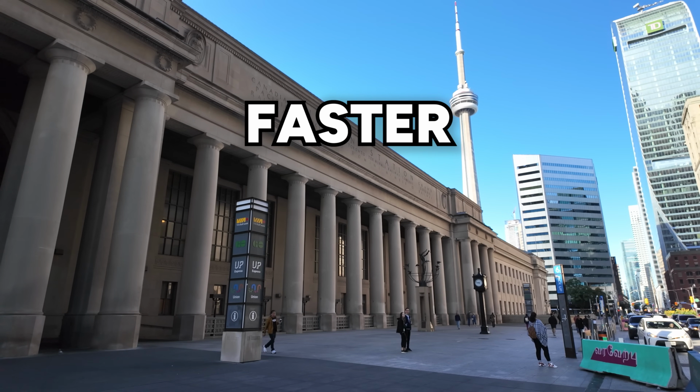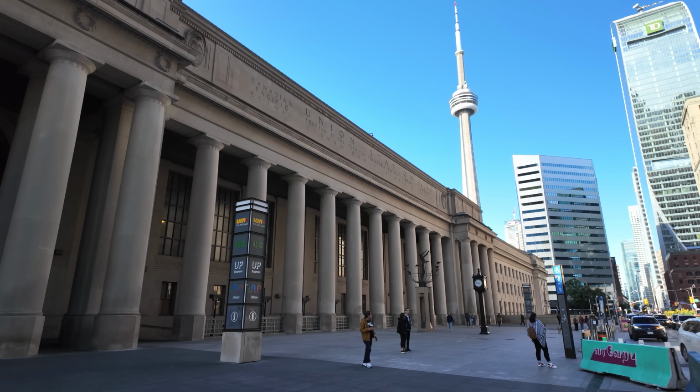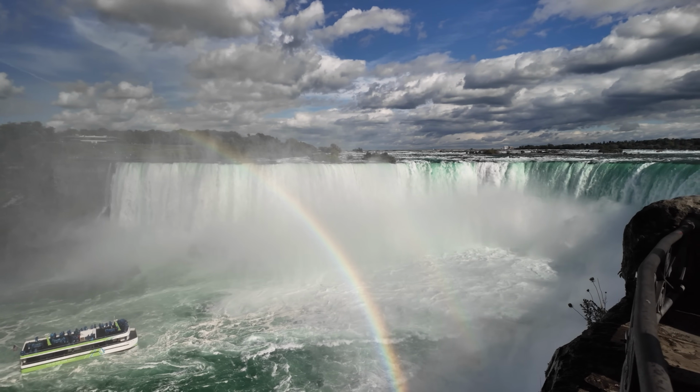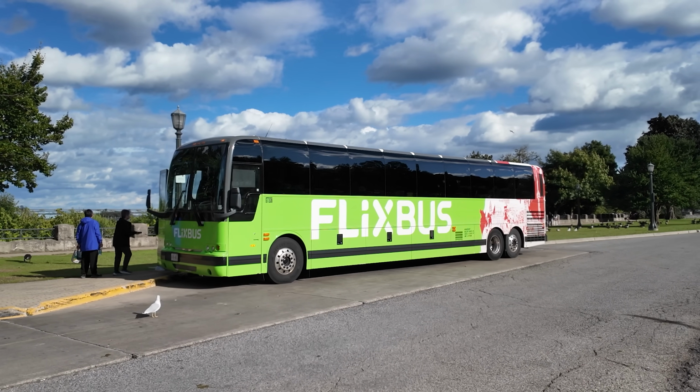What is going to be faster, cheaper, and more convenient when I want to travel from Toronto's Union Station to Niagara Falls? Is it going to be a train or is it going to be a bus? And today, I'm gonna try to find out.